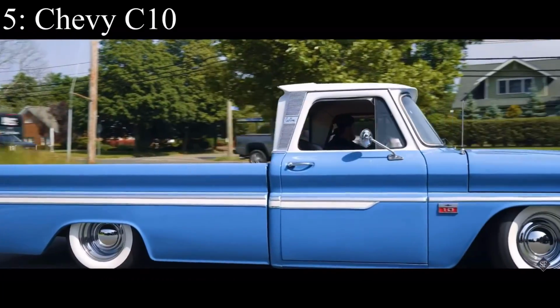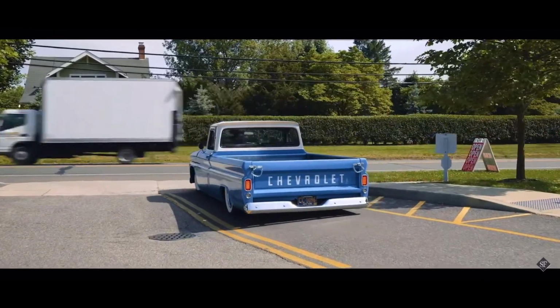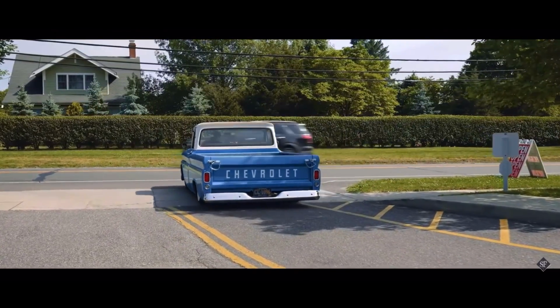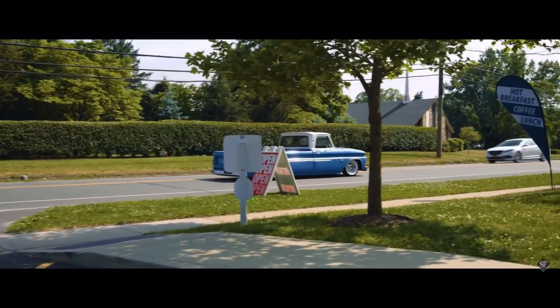All right, now I want to talk about the classics for a second, because I personally just love classic trucks more than the modern trucks. And what screams I'm stuck in the wild, wild west more than the Chevy C10? The Chevy C10 is a truck that was built for ranchers. This was a time before trucks were built to be daily drivers, and everything about it screams country living, which I personally love. It's just so truck.